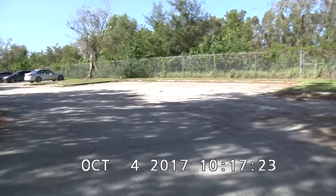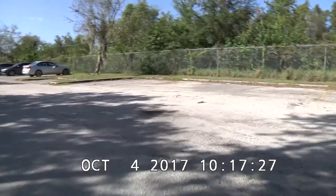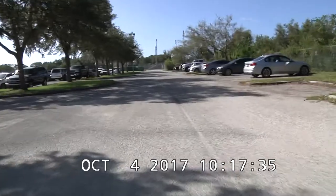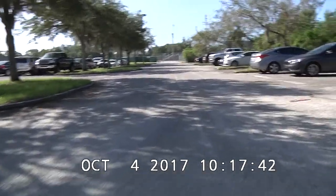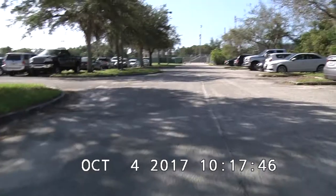We're gonna now turn and curve around to our left. We're now heading south, looking to my right, which is west. We're in the parking area. The condition of the roadway as we continue west down to the main entrance of the construction site. Again, there's no real damage here.